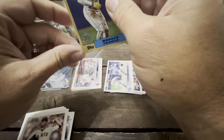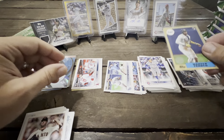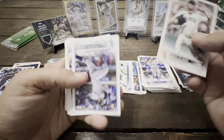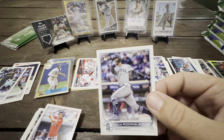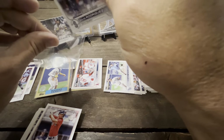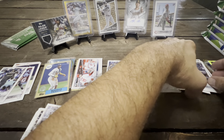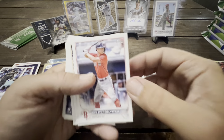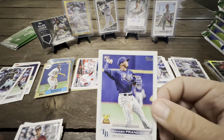So definitely a different look, though. This is a different look on the Wander there. We'll put you over here with the other more unusual ones. And there is another J-Rod. This is the regular on the rookie debut. Definitely want to sleeve him up. So the rookie debuts do tend to be about half as much as the regular rookie base card, from what I've heard. And there's another Wander rookie debut.